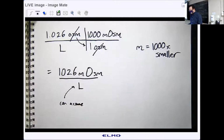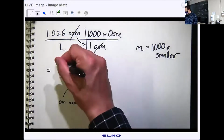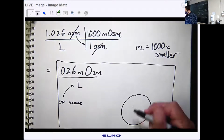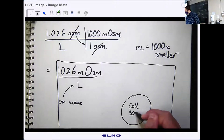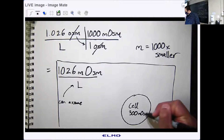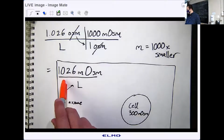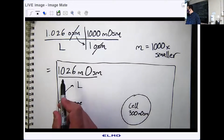Okay. Last bit. So the question asks you what's going to happen if this is the solution that you have a cell in. Here's our cell. It has 300 milliosmoles of sodium chloride. So this number is the thickness or concentration and number of salt molecules inside the cell. This is the number and thickness, basically, of salt molecules outside the cell. As you can tell, this is about three times bigger.